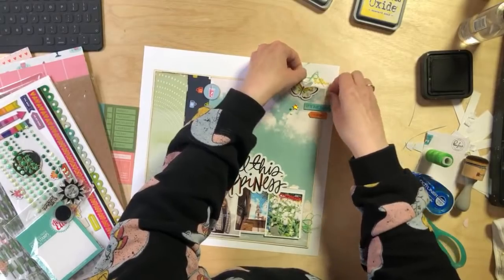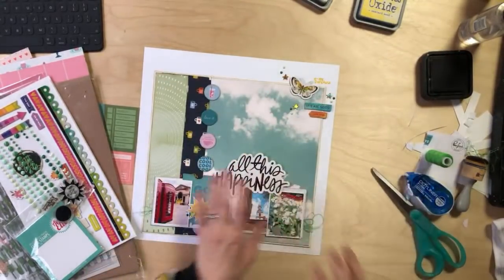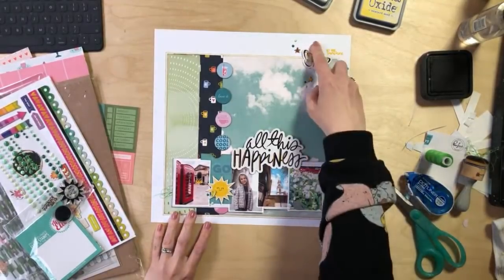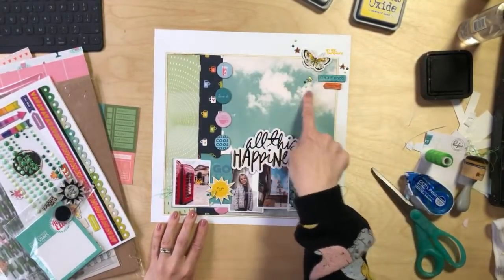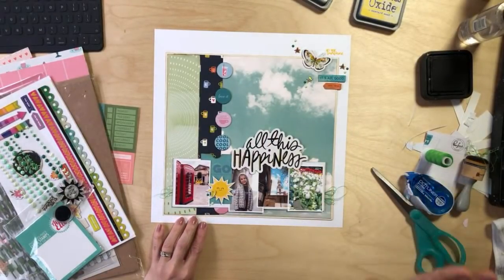Oh, this one has not gone to plan. I might redo that one later. Okay. Let's do the wrap up. So there'll be a little bit of thread coming out here, and then text here, fine point black pen.